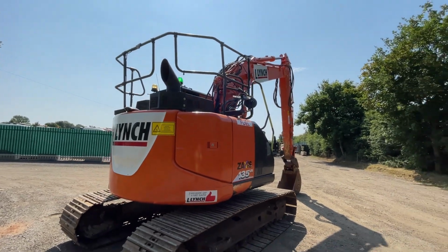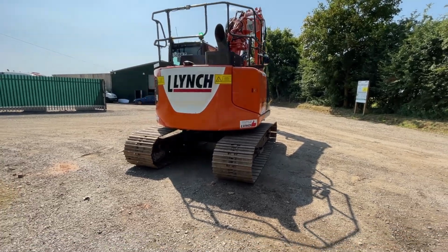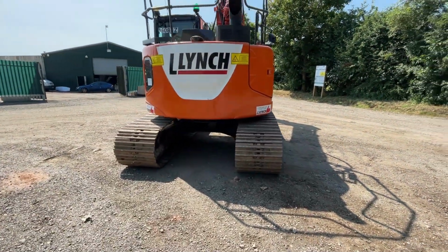She has been cleaned outside and inside by our team here, so the only thing left would be a PDI before this machine leaves us, just so it arrives clean, tidy and ready to work off the lorry.